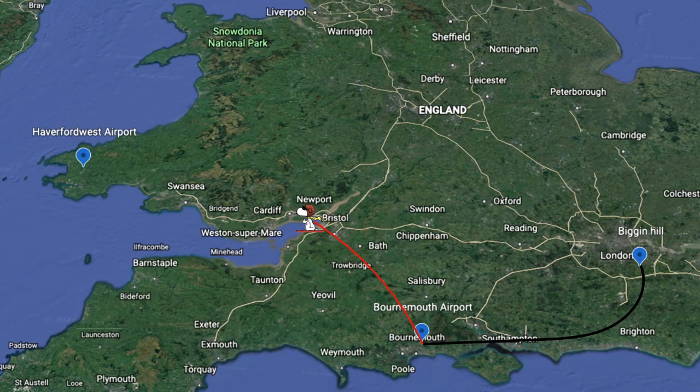Hi guys, we are leaving Moonfleet Manor. It's behind us now. And we are on our way to the airport to fly to Wales. First, we have to drop the hire car back, and then we will be getting a taxi to Bournemouth Airport, where we will fly about an hour and a bit to Wales. And once we get to Wales, it's just a short drive to the B&B we're staying in.